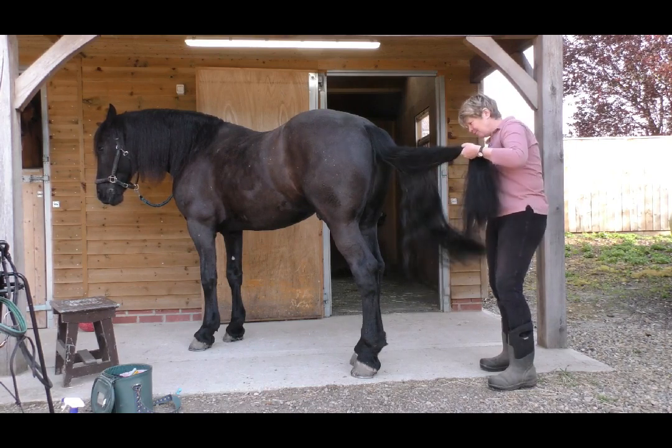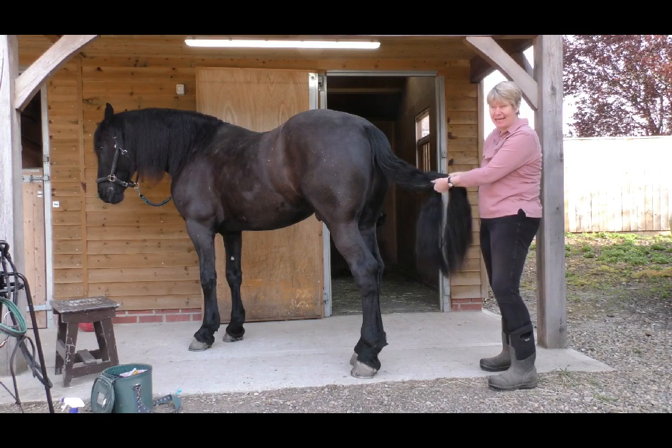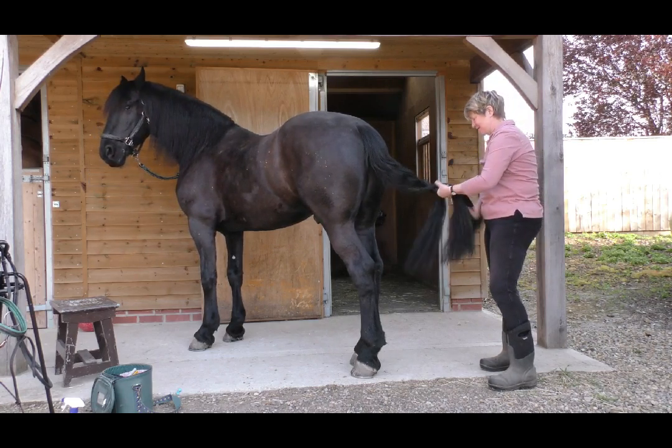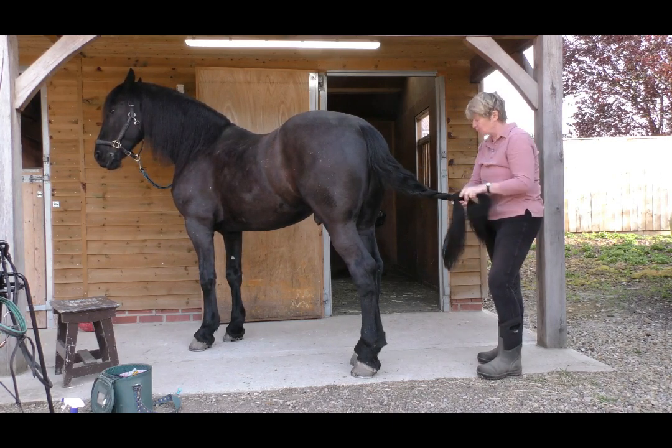Just plaiting his tail up to keep it clean in the box, just in case he didn't lift it high enough when he's in there. You know what I mean? He's pretty good at his tail. Locked. Yes, good boy.